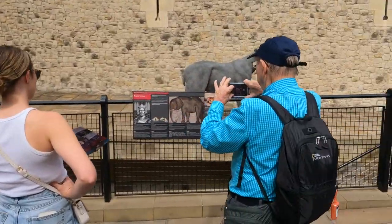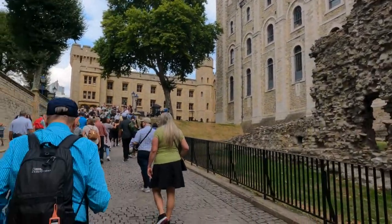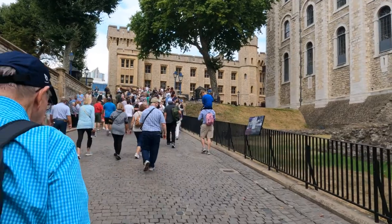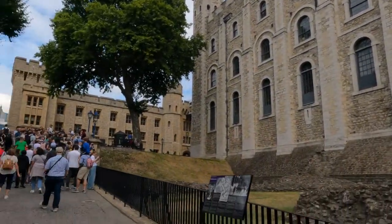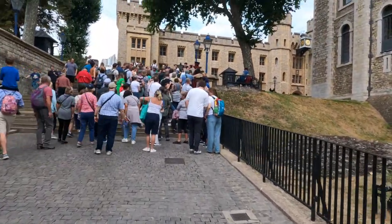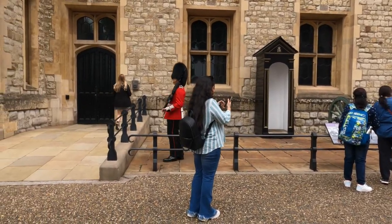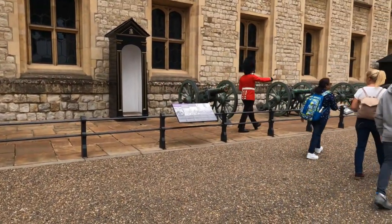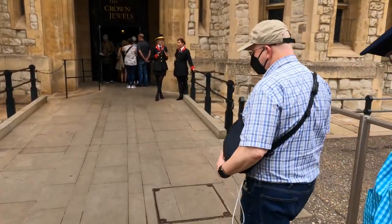Turn it around. We're headed for the Yeoman Warder tour. There's the White Tower. Much bigger than I thought it was going to be. Headed to see the crown jewels now. Maybe they'll lend us some.